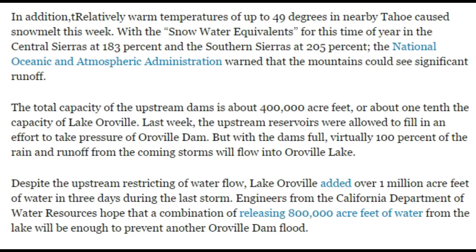Guys, do you hear that? You need to pay attention to this. It's going to flood the upper sections above Oroville because they're going to have to release water to save those dams. And that last big stop, the largest dam in North America, is going to be under tremendous pressure.